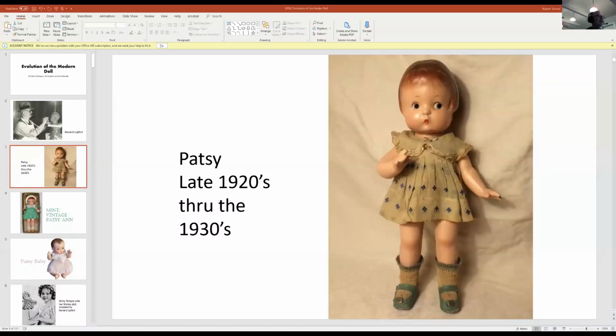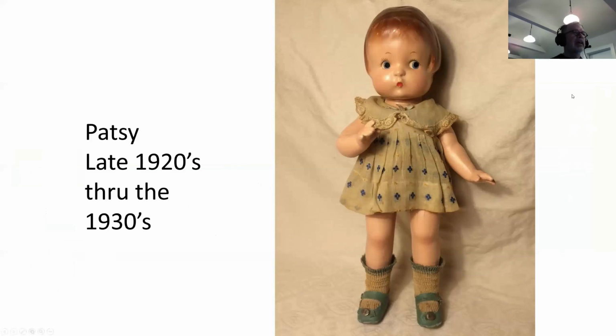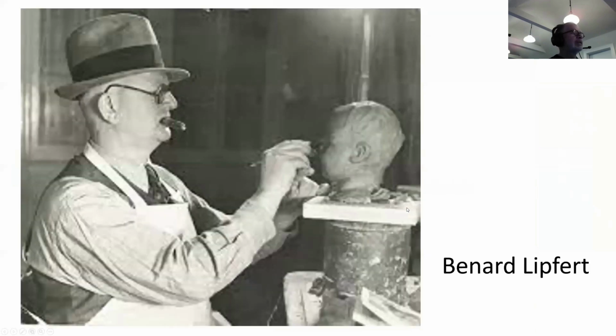Alrighty, let me get this into, whoops. There we go. And I'm gonna do this. Okay. Anyway, all right, so here we go. Evolution, whoops, let's get this started.